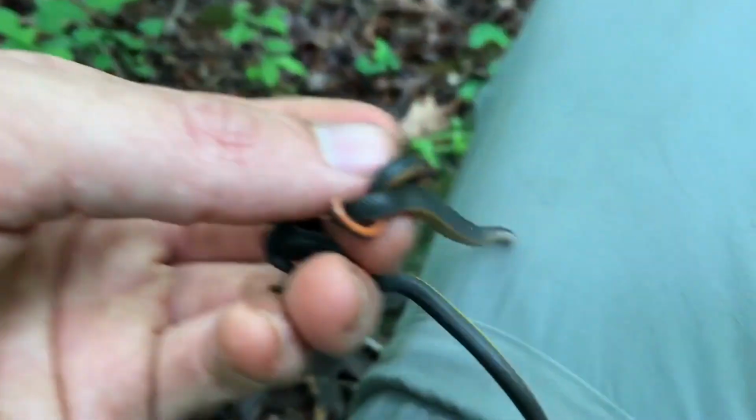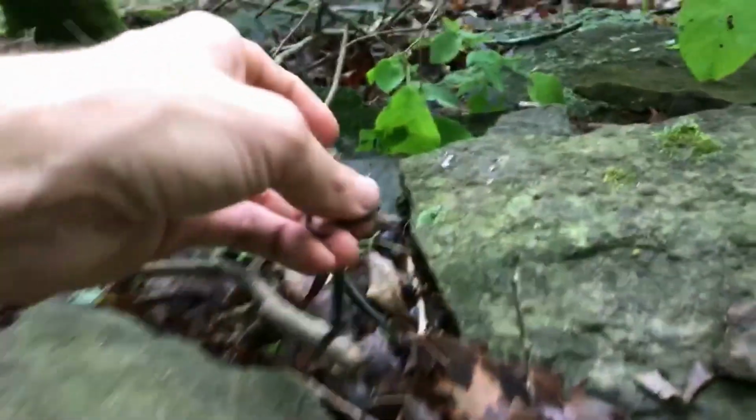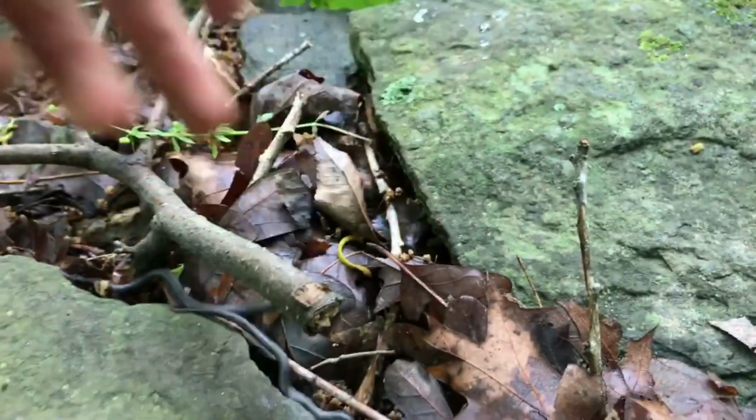There we go. We got another tiny little pair of ringnecks. So cute. Still not terribly colorful. Alright. Back under the rock with you.